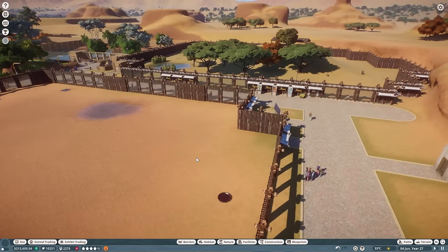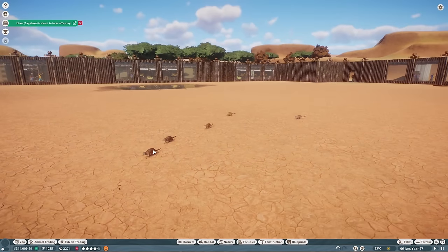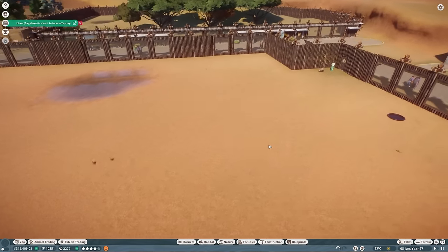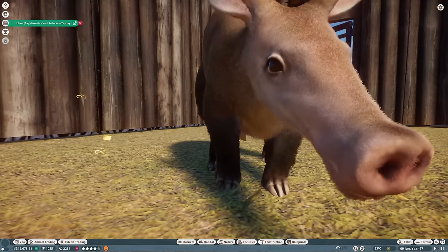I know the cheetahs have been renamed. We are going to have to name all of the cheetahs. Oh, all of the cheetahs? All of the meerkats. Look at them. They're walking together. We're going to have to name all the meerkats and the aardvarks. So please leave name suggestions in the comments for them. And oh my goodness, look at that face.